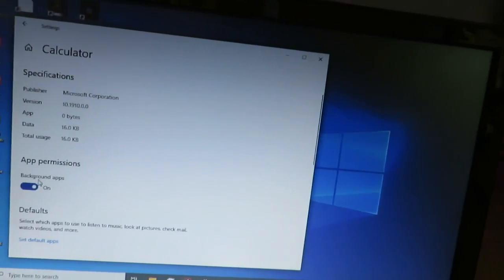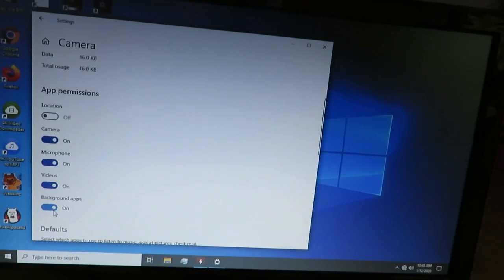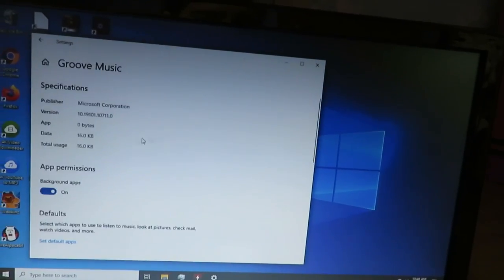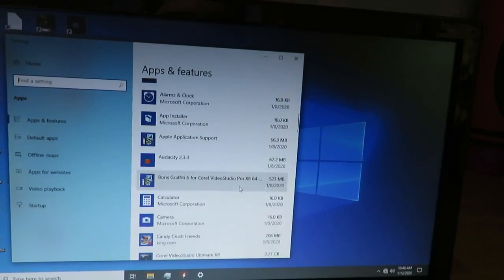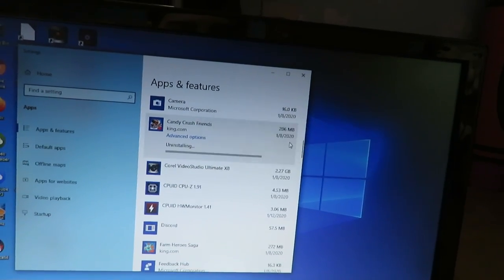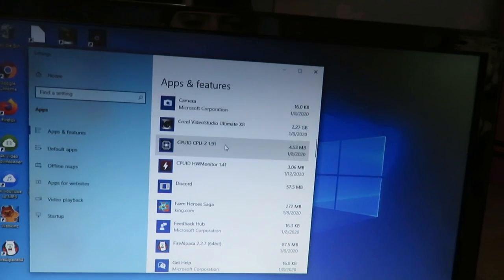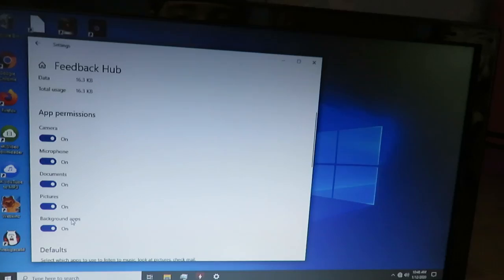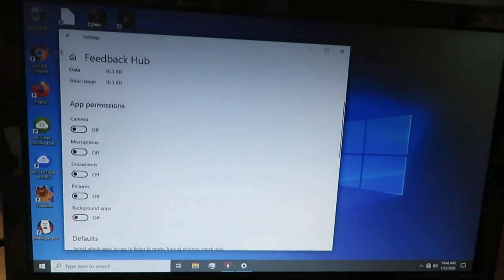Some things need to be changed, like the calculator does not need to run in the background. Neither does the camera. Groove Music, I don't even know what the heck this is. I'm going to let her uninstall the stuff she decides she doesn't want. I mean, of course, we don't need Candy Crush. Get out of here. It's so stupid how they pre-bundle Windows 10 now with freaking Candy Crush. Farm Hero Saga, I know she doesn't want that. Feedback Hub doesn't need access to all this stuff anyways.